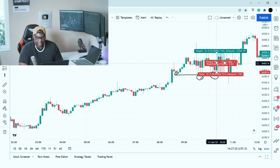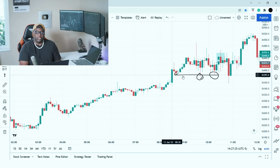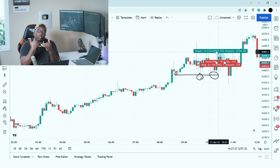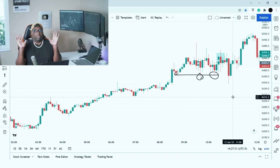So I entered right here, and I'm going to move my stop loss up to where I entered. If the market does decide to pull back on me, I won't get stopped out. I just get stopped out for break even and boom, I'm done. So that's one way you can actually avoid getting stopped out, because I see a lot of new traders don't do this. That's one way you can avoid the market coming for your stop loss.